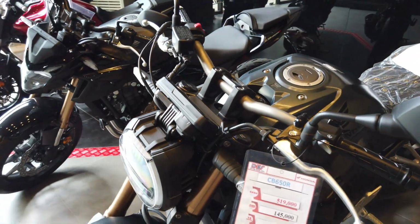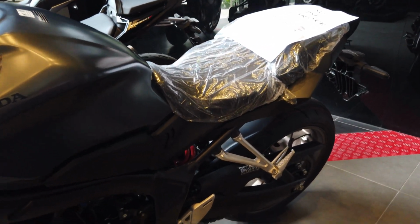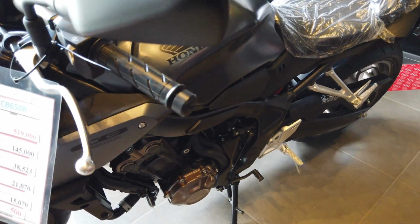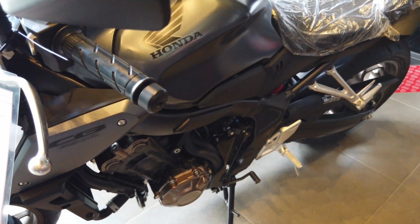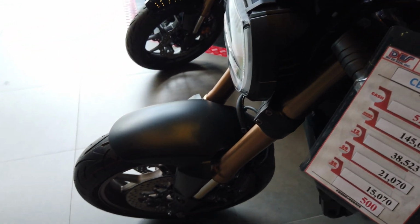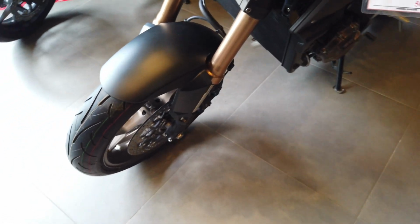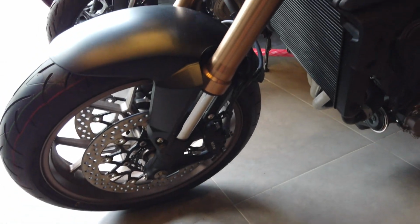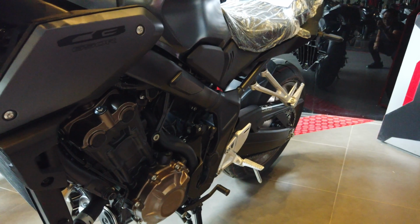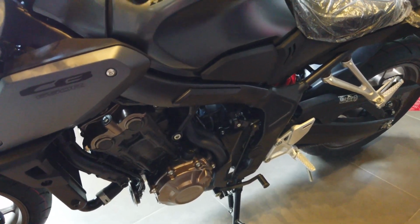This is the CB 650R. CB 650R is 519,000 pesos. You know, half a million over, 520,000 less 1,000 pesos. So 519,000. 145,000 is required for down payment, and the 1 year is 38,523. 2 years is 21,070 pesos, and then 15,070 pesos for 3 years, 500 pesos rebate for installment.